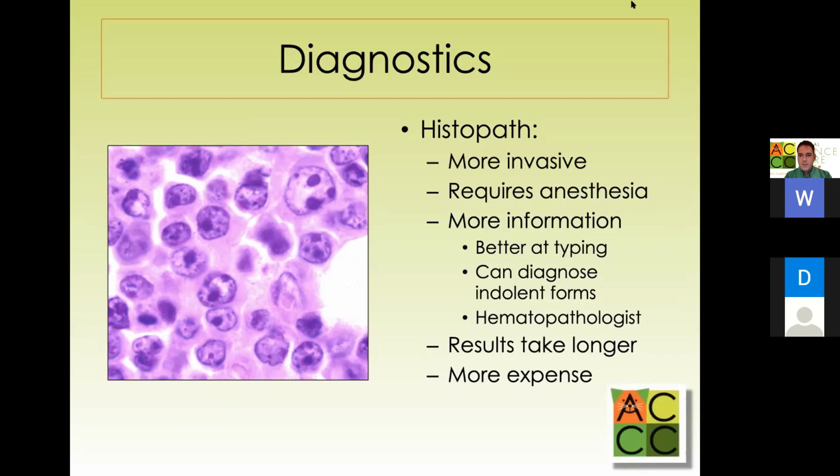There are also some of those indolent or non-aggressive forms of lymphoma that really can only be diagnosed with histopathology. Sometimes you have to send that histopathology sample to a specific pathologist, a hematopathologist that's trained in differentiating the different types of lymphoma, but for the most part, you don't. You can send it to your go-to pathologist. The results do take a little bit longer, and it is obviously a more expensive diagnostic, and so that's the major downside for most clients. People nowadays want an answer now. Cytology gets you an answer now. Histopath gets you more information, but it's not always worth the wait for some folks.